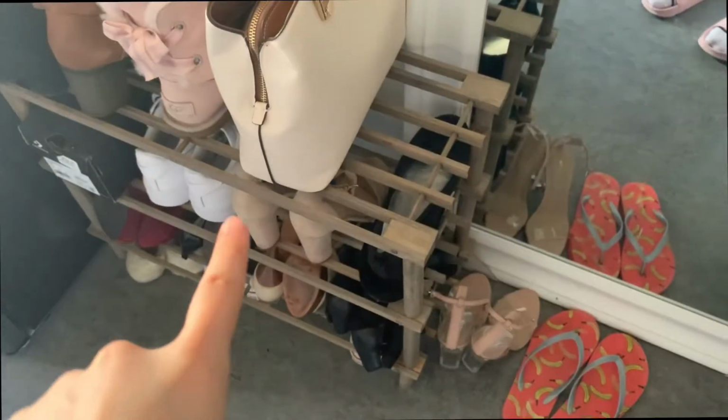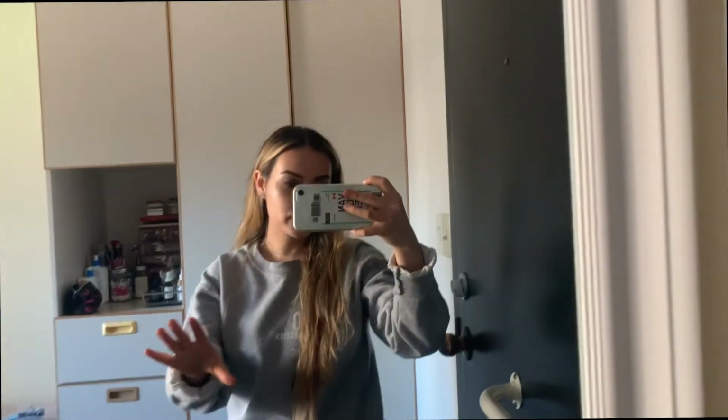Right beside it, I have storage for shoes. And the reason, oh my God, this is so weird. I'm talking to you here and I'm talking to you here. So the reason why we have a shoe collection outside of a closet is because there is no storage for shoes unless I guess you put it in your closet.